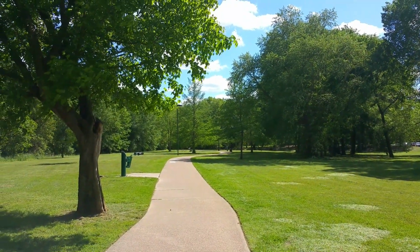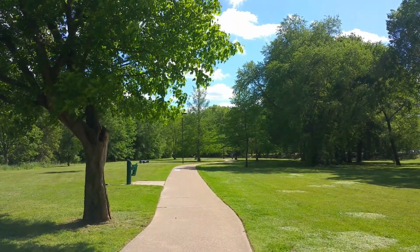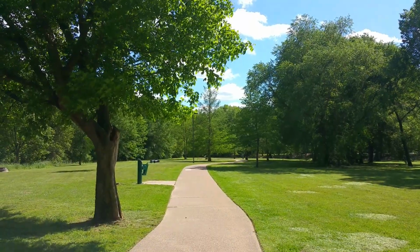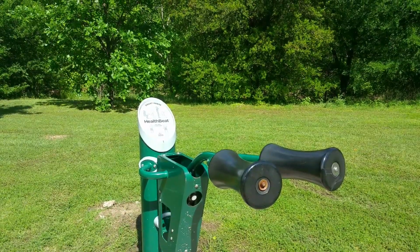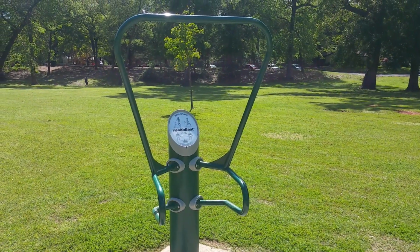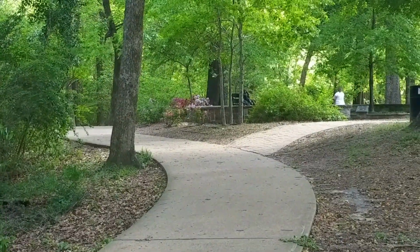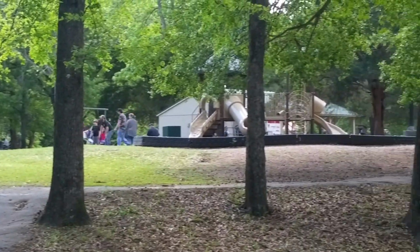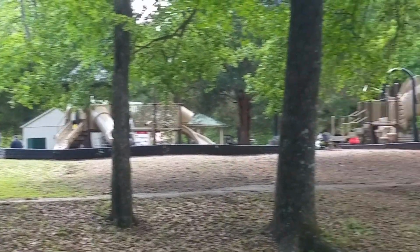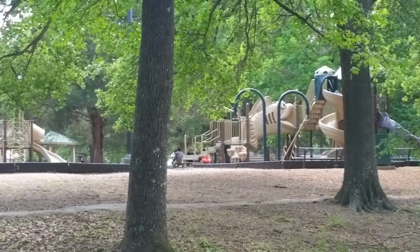Over to your left, there's exercise equipment. And they got those all the way up and down through the trail here, the cement sidewalk. There's some exercise equipment, squat press. And this one is known as the pull-up dip. It's a pretty nice park. They got flowers, benches. And then over here, they have the playground area. You can have birthday parties and whatnot out here.